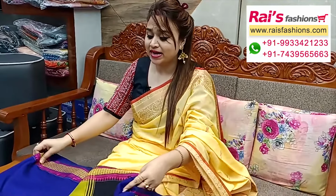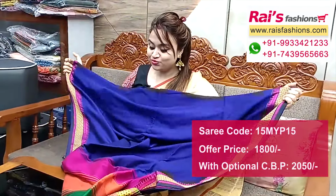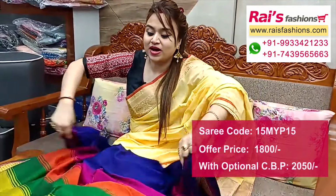And next one also, nice color combinations, bright color, bright dark royal blue shade, weaving plain base, khadi cotton base, weaving border design, very smart elegant look.